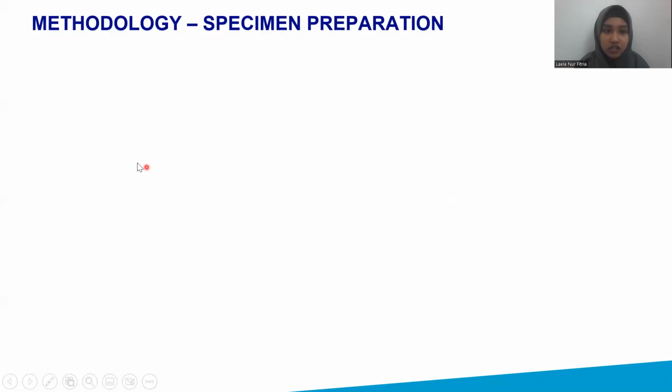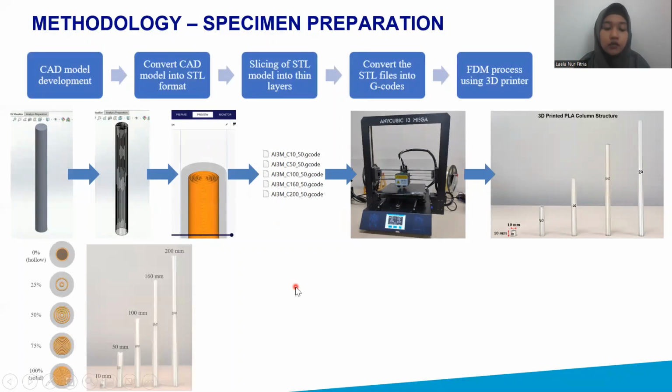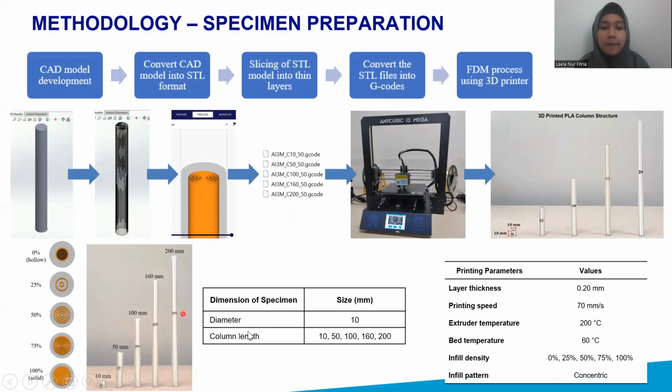So for the specimen preparation, first, a CAD model is created using SolidWorks. Then, the CAD model is converted into STL format. After that, the STL model is sliced into thin layers using Ultimaker Cura. Then, the STL file is converted into G-codes. After that, the G-codes are inserted using an SD card into the Anycubic i3 Mega 3D printer, and then the FDM process is done in manufacturing the 3D printed PLA column structure. The 3D printed PLA column structure is manufactured with 10 mm of diameter, with the following column length and the following printing parameters.